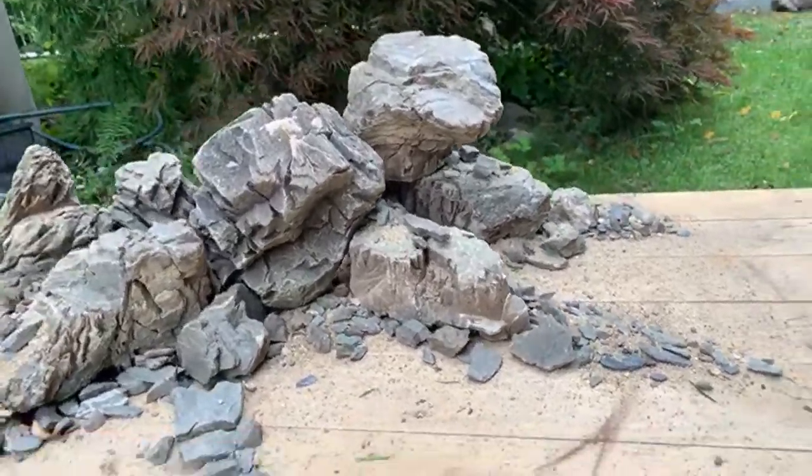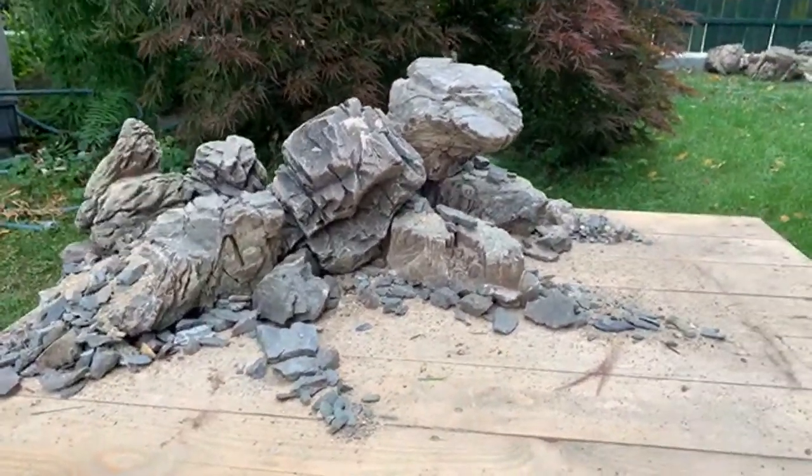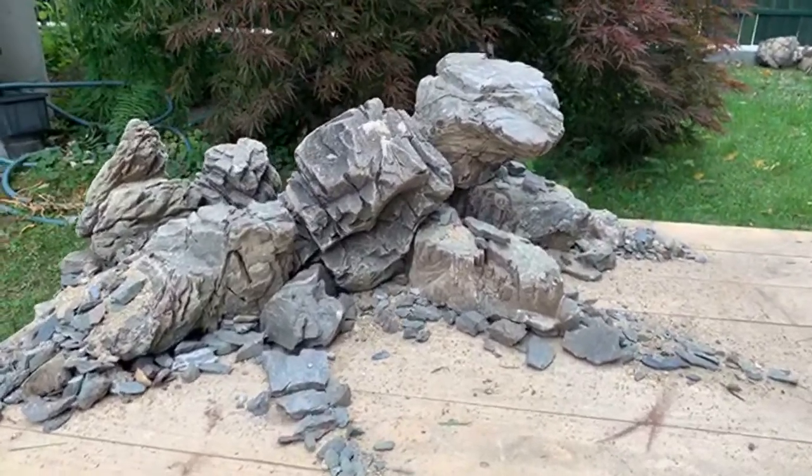Would I advise a vetted tank without a lid? I think if you've got floating plants and lots of planting in general and they feel really comfortable, I think open top's okay.